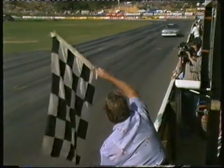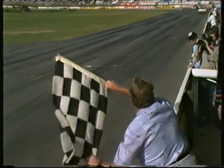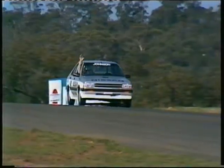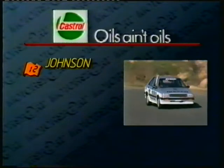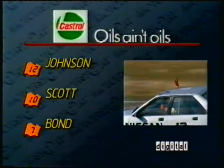So Dick Johnson comes in to take the flag after winning the first round of the Nissan Super Series here at Amaroo Park this afternoon. And some very, very close and hard racing prevailing throughout the day here as well. Dick Johnson, yes, acknowledges the cheers of the crowd. A winner in the Nissan Super Challenge. Gary Scott second, Colin Bond third.